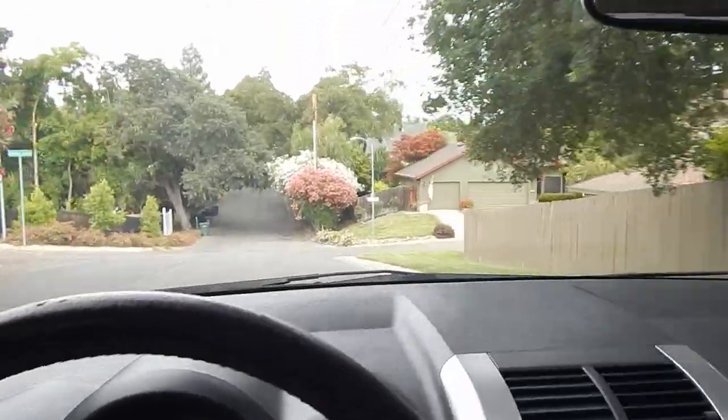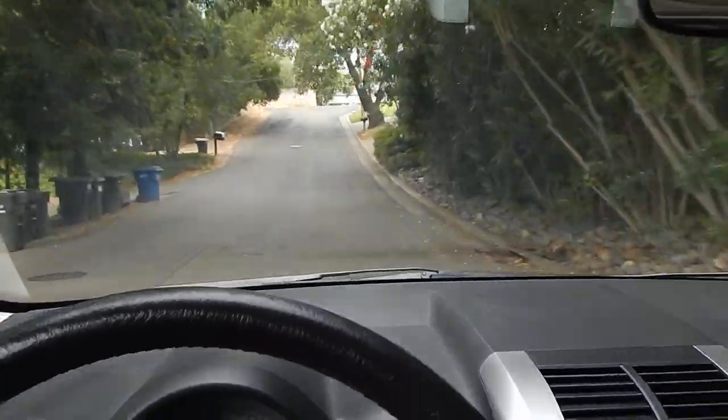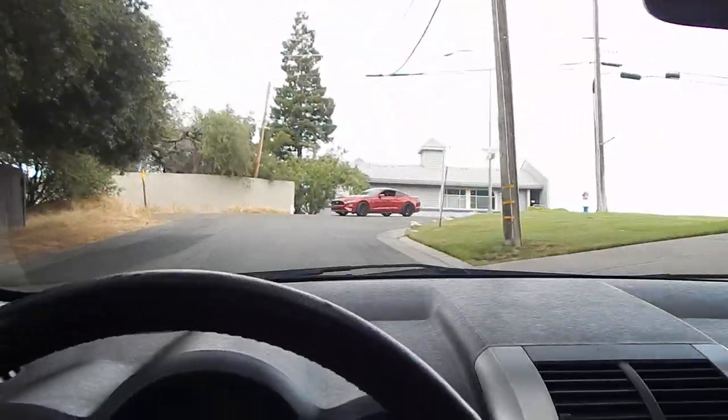Going to be offering this vehicle at a very affordable price. Don't quote me yet because I haven't run the numbers yet, but I believe it's going to be right around the $6,000 to $6,000 and change price point, which makes it very affordable.